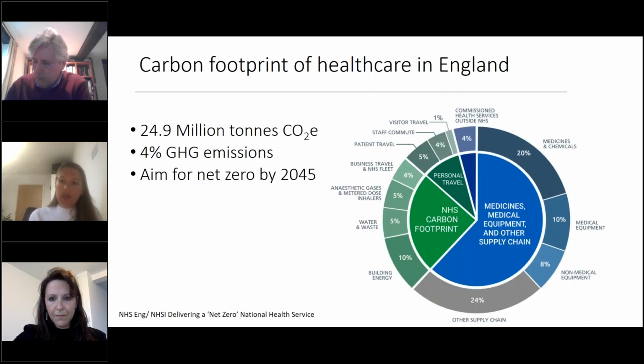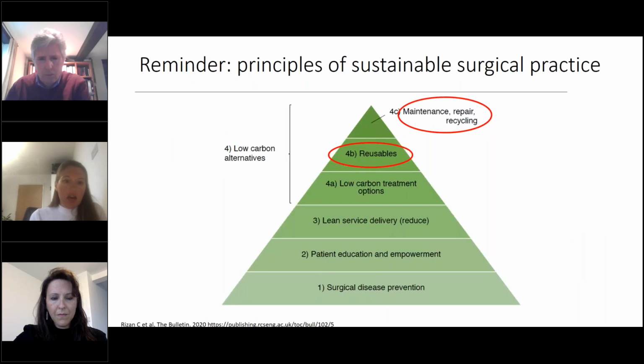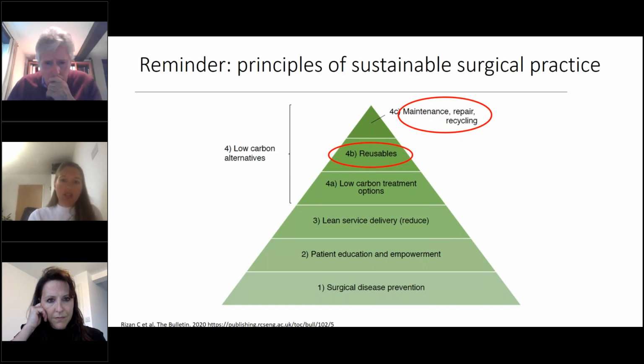We then need to be engaging with our patients. Go back a slide, please. To improve their health as part of their preoperative optimization, and also to reduce the complication rates, and go on then to look at our whole patient pathways and to use lean management techniques to streamline those, for example, through use of virtual clinics where appropriate.